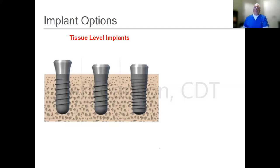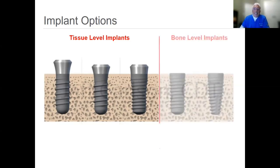So implant options. You're saying, what do you mean implant options? Well, there's what we call the tissue level implants, where the prosthetic table or the prosthetic platform, the prosthetic connection is actually going to be above the tissue or at tissue level. So here you see the bone, and then you have the smooth, usually machined collars are very common. And many implant companies, these are great implants still to use in the right situation.